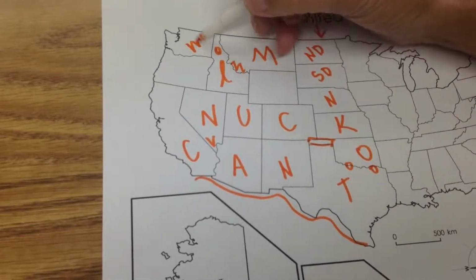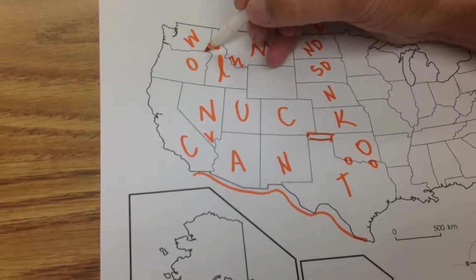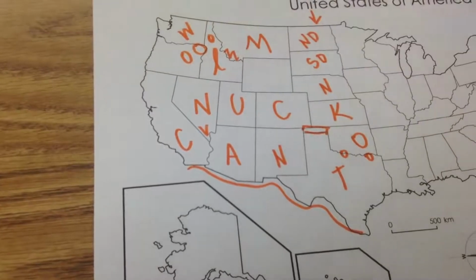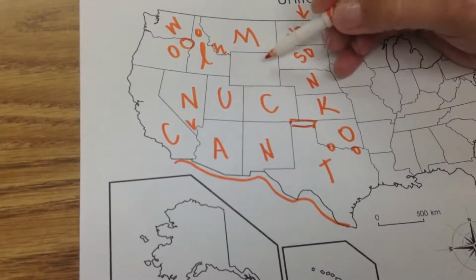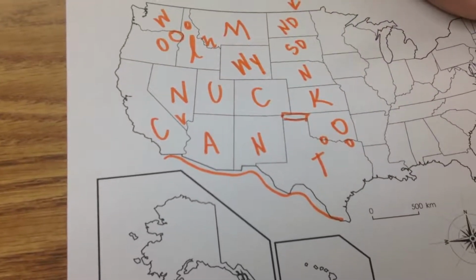And then, whoa, you're almost in the ocean or almost to Canada, which is Washington and Oregon. Right here, there's even a little curve to help you remember that shape as an O, Oregon. There's one left. Why did you leave me out? Because I'm Wyoming. Got those.